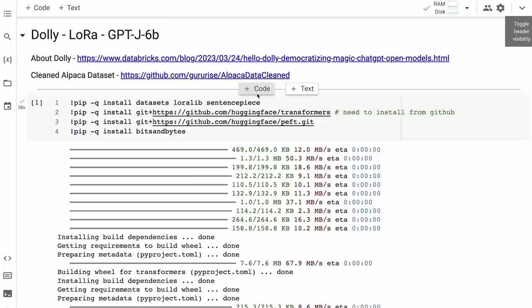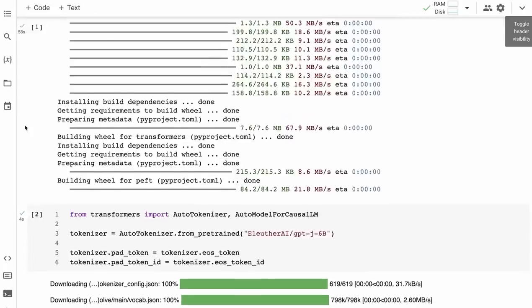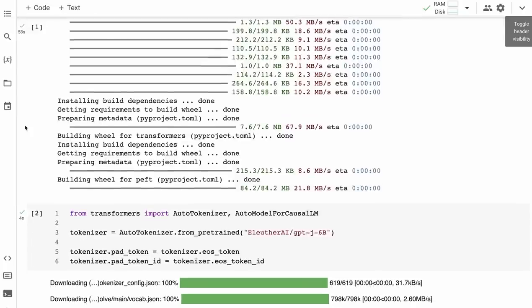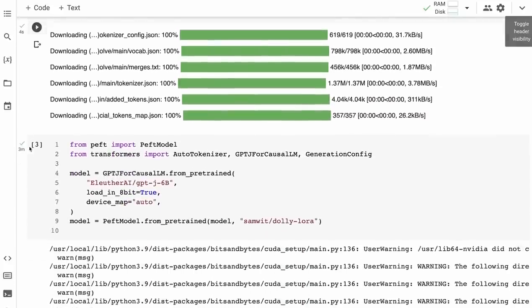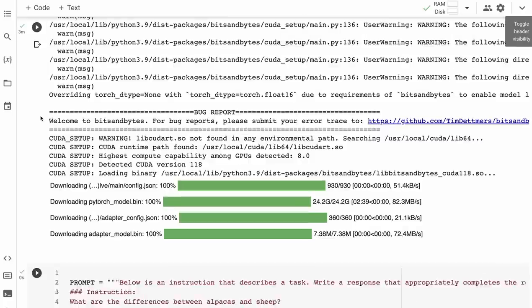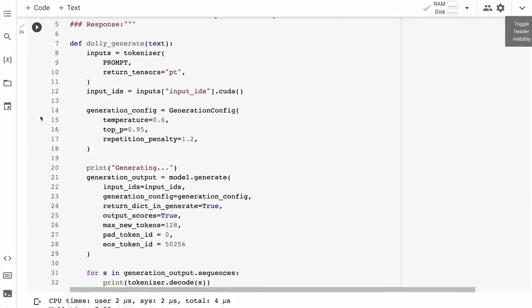Rather than import any special versions of Hugging Face, I'm just bringing in the latest version from GitHub here. And we're bringing in the PEFT library and bitsandbytes to be able to load this in 8-bit, so we can do a LoRA fine-tuning. This was pretty standard. This is basically just loading it up for you to be able to use it and then testing it out. Here I've put a simple example of the prompt.